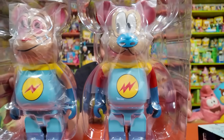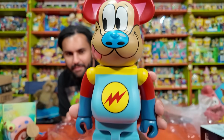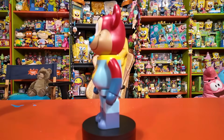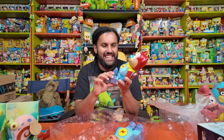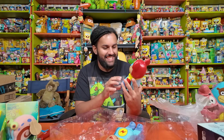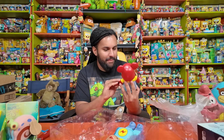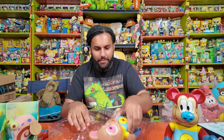Dude, those are so clean, man. So there we have the Stimpy one. You guys will get some nice close-up 360 shots, and they're also articulated. You can hear that, it's so satisfying. They click into all the positions, so you can set them down however you want to. That is unbelievably great quality. Leave it to Japan, man.